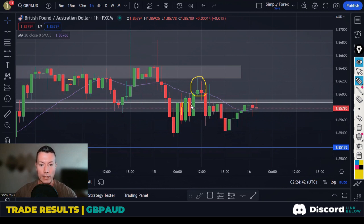All right, I actually entered around here because I've got a retrace off of this candle. Okay, I put my buy order just above here, and I literally missed my buy order. It just didn't get filled. It missed it by about a pip. And then price came down, guys. I took some profit back at these lows here.